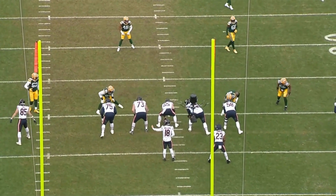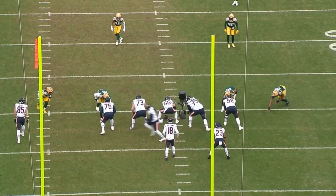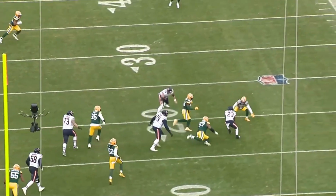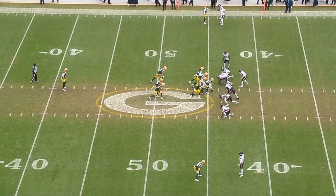All right, so early on, the defense was swarming. They were getting stops, getting the offense the ball. So it really wasn't an issue for the most part throughout this game, outside of that collapse on the final drive, which was probably a coaching issue.